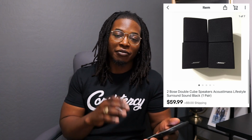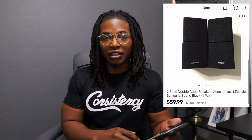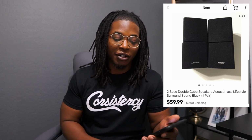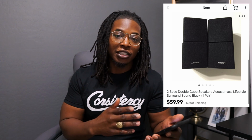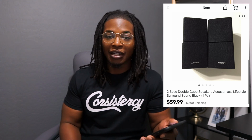These usually always sell for me around 60 bucks plus shipping, sometimes a little more if it's in really good condition or if it has the mount attached to it as well. But this pair in particular was in really good shape, no rips or tears in any of the mesh, so I was able to price this on the higher end, and it sold within about 2 to 3 days, so a really quick sale for me.